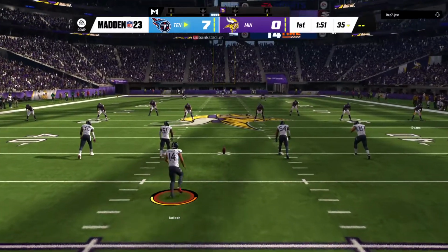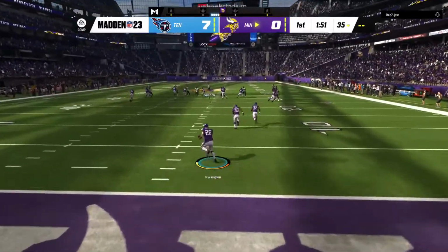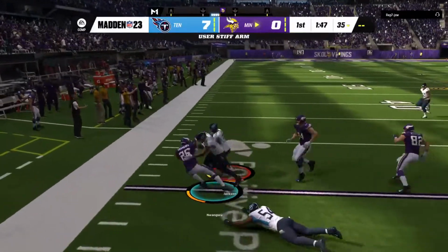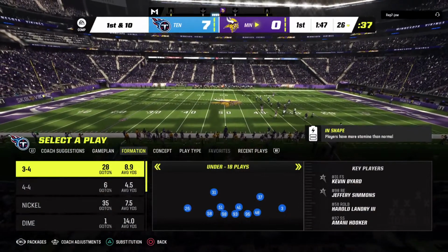Now Bullock will send this one away after the touchdown. Kene Nwangwu now out of his end zone. And they'll get him down right around the 25, actually the 26 officially, so a net gain of 1 there.